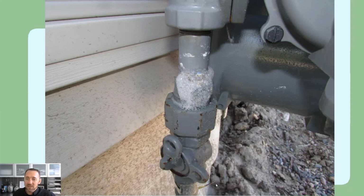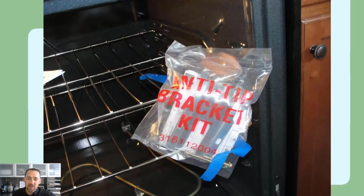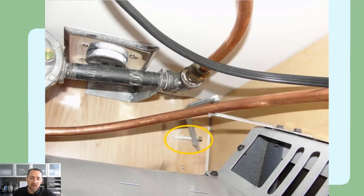We find gas leaks on new construction too. This was a gas leak right at the meter on the exterior. We could smell it. Here's the anti-tip bracket that I mentioned at the very beginning of the class. All stoves come with these. They're supposed to be installed. We find a lot of ranges where they just left it inside the range. They never put it in. The whole purpose is for child safety, so the stove doesn't tip over on a kid.